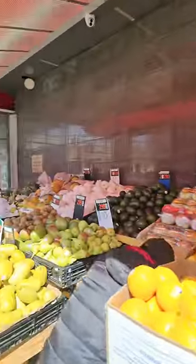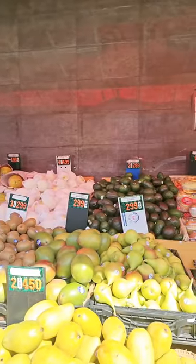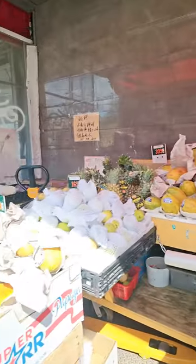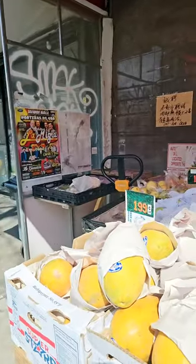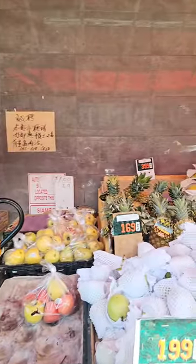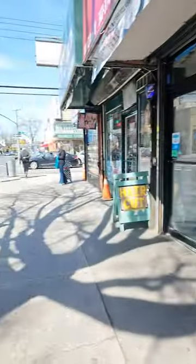Great oranges. The avocados look great. There are buns right there. The papayas look good. Ooh, look. They're really beautiful. Awesome. Pineapples look good. I love the produce.